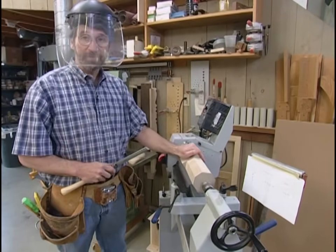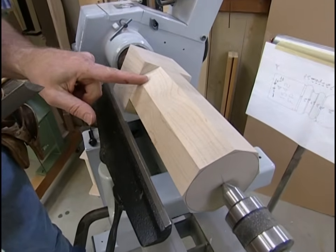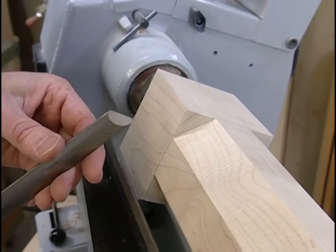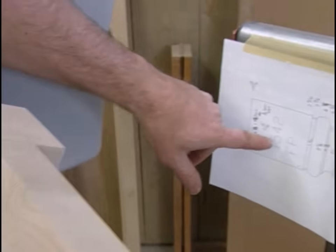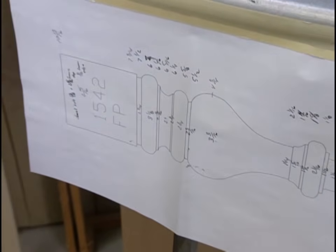Okay, now with the piece mounted in the lathe, and I've done a test to make sure it's balanced, I want to make this section round. And the trickiest part is right here where I need a square cut to go in. And I find that using a skew chisel is the best tool, and I just ease my way in there hoping that I don't get any tear out. Over here I have a diagram that shows all the features of the turning, including the diameters and the height from the bottom. Just take my time.